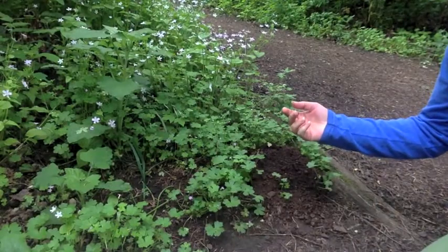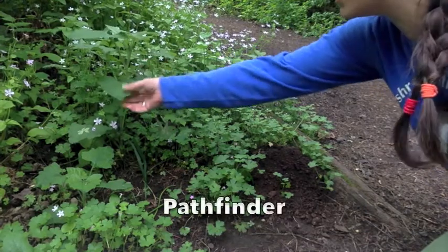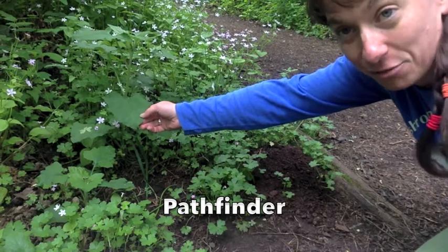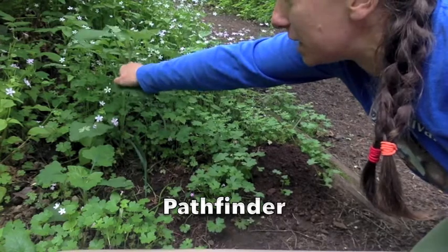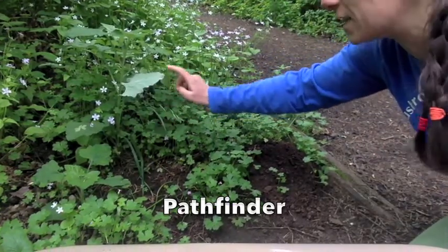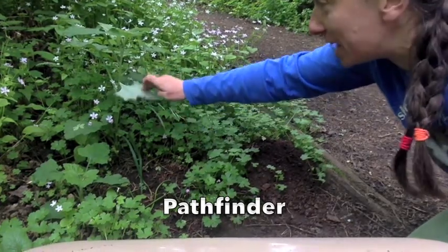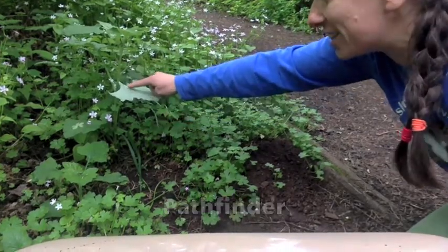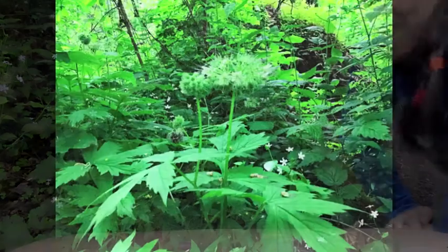The other cool thing that's right here is this plant. This plant has leaves that are kind of shaped like arrows, and it is called Pathfinder. And the reason it's called Pathfinder is because on the bottom of the leaf, it is bright white. So as animals and people walk along the forest floor, they sometimes brush up to this plant and break the leaf a little bit, and the leaf points the direction that the animal or person went.